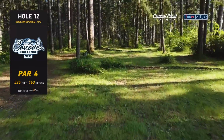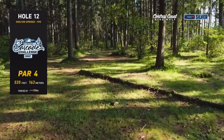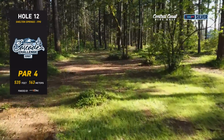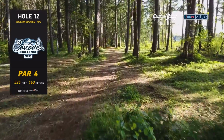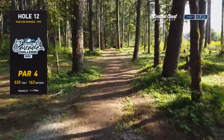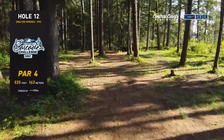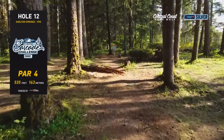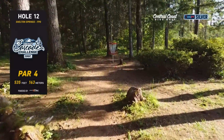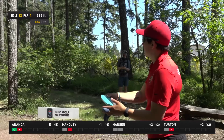Hole 12, par 4. Kind of one of those bomb and scramble shots. For sure. Classic bomb and scramble here. Right turning off the tee. And if you land right here in the middle of the fairway, you have a nice framed up straight shot up to the green. But there are some gaps to the left and to the right. Gonna be a backhand turnover or forehand off the tee.